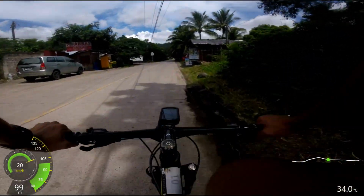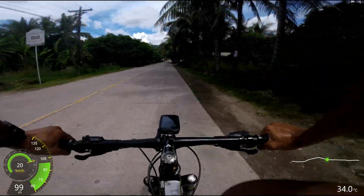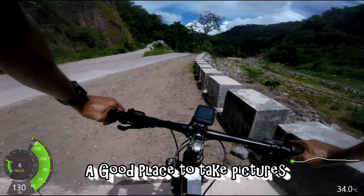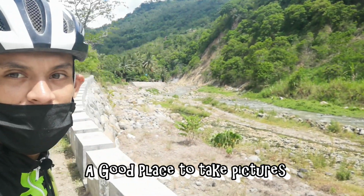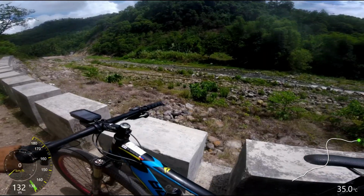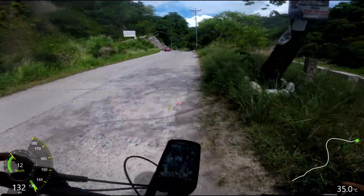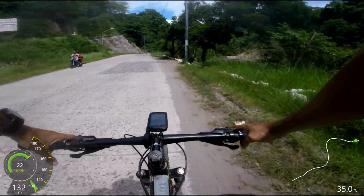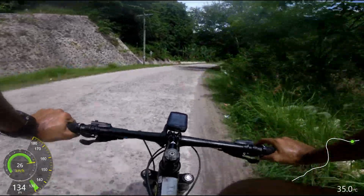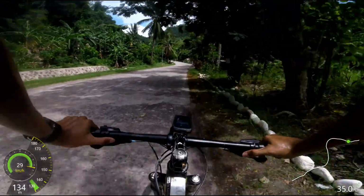We have Terra Alta. Passing by Terra Alta on our left side. Idols, we are now here in the river on our way. Really, seriously, there's a truck behind me and it's so dusty. Let's speed up a bit.